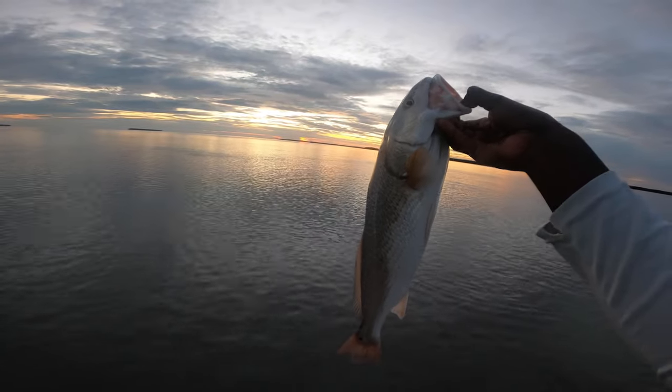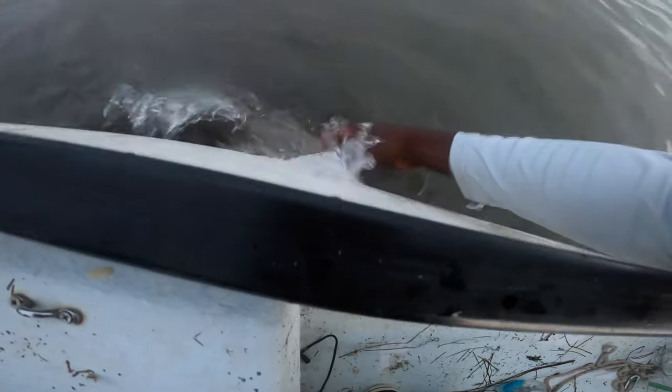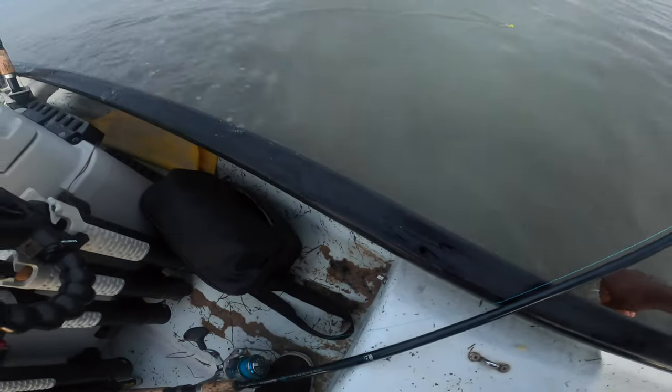There we go, guys. Sunset redfish. I'm gonna go ahead and release him. There he goes. And that is where this video comes to an end, guys. Another action-packed day in the park.